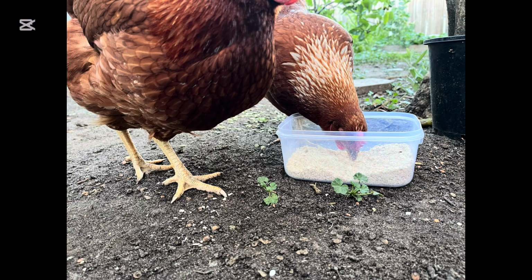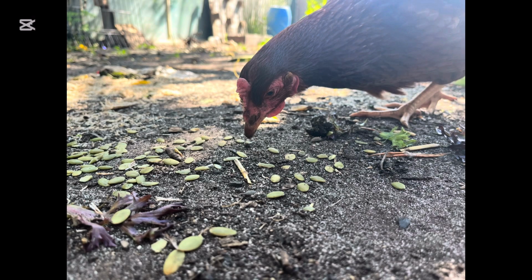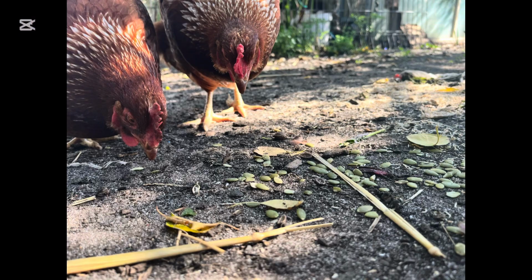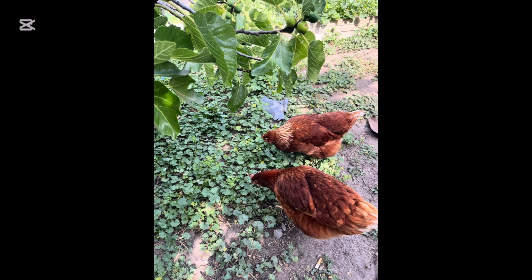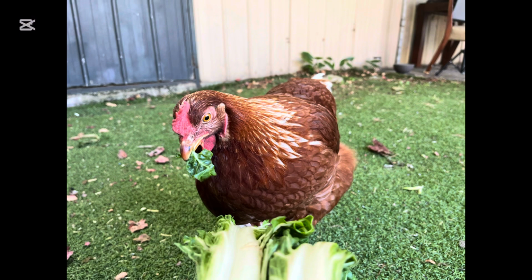Now I want you to give one more type of kitchen scrap, which is vegetable scraps like carrots, cucumber, zucchini, as well as tomatoes. These are hydrating and nutrient rich. You can give them some watermelon as well, because it's been really hot lately. We've been getting a lot of watermelon, so I usually give them some of the scraps and they absolutely love it, and it helps to keep their hydration up top notch.